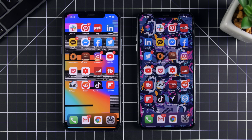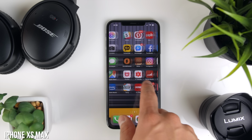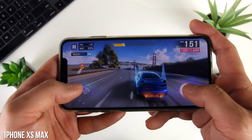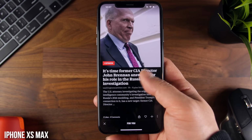Okay, so let's talk performance. While yes, the XS Max is rocking an older processor with its A12 Bionic chip, in comparison to the Pro's A13 Bionic, Apple is pretty overkill with its processors, and the performance of the A12 is still exemplary. Navigating around the UI is still super snappy, spec-intensive activities such as gaming or taking advantage of Smart HDR is still no problem, and even with multiple software updates, the XS Max is still a freakishly fast phone.